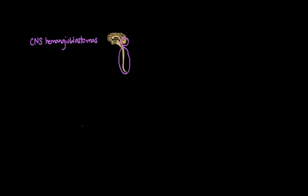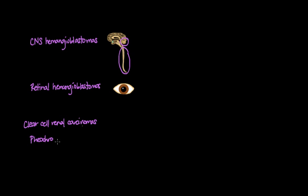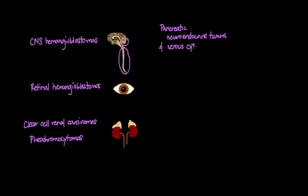And now the next type of tumor that's commonly found are retinal hemangioblastomas, which are just hemangiomas found in the retina of the eye. Next up, we have clear cell renal carcinomas and also pheochromocytomas. And these are tumors found in the kidneys and in the adrenal glands that sit on top of the kidneys, respectively. Next up, you'll see pancreatic neuroendocrine tumors as well as pancreatic serous cystadenomas.